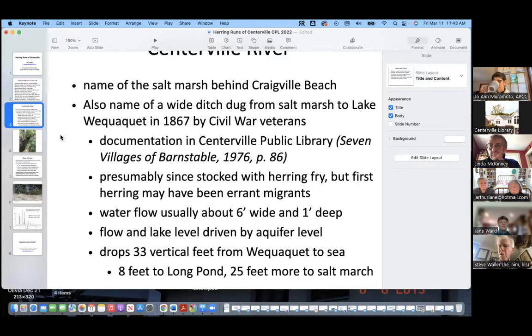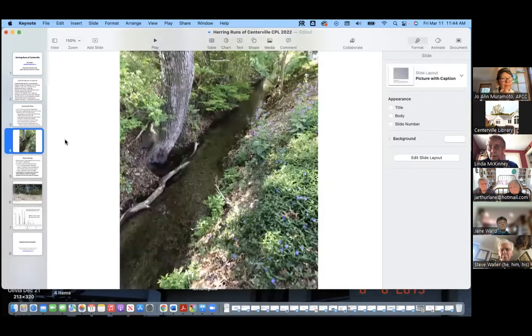But the last few years, since my wife and I moved here, we've tried to count the herring. And last year, we had a particularly good year. In fact, we counted nearly 10,000, Jane and I. And the state said that was equivalent to over 200,000 herring coming up a little ditch. Here's a picture of the ditch from our property. You can see it's very straight, not very deep.